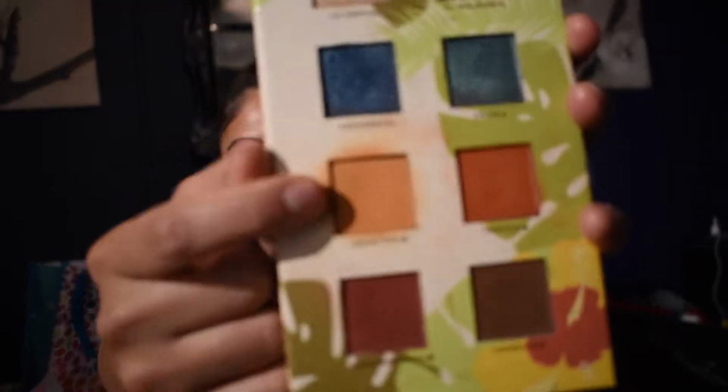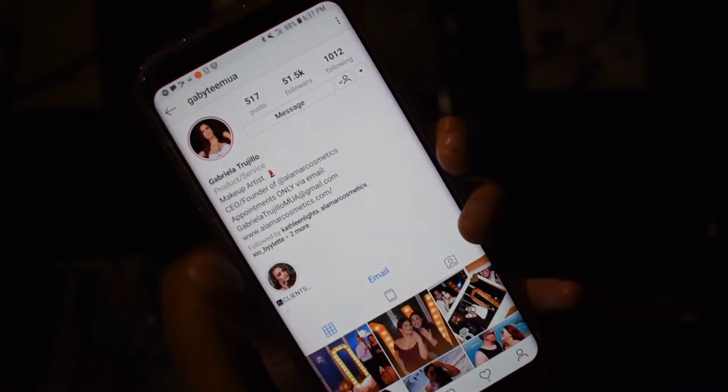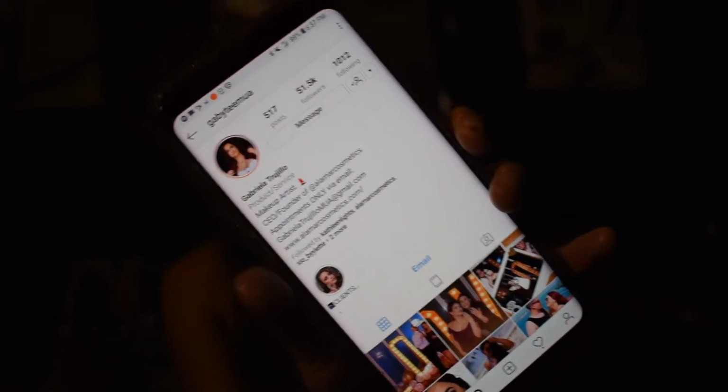But I love Coco Taxi Tropical. It's beautiful, man. Like, the pigmentation on it is gorgeous. The girl who made it, Gabby, I found her. Her name is Gabby TMUA on Instagram. She's amazing. She did an amazing job with this palette.